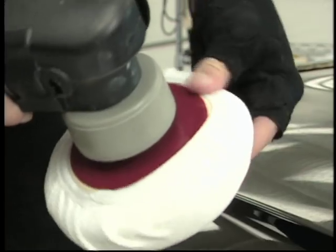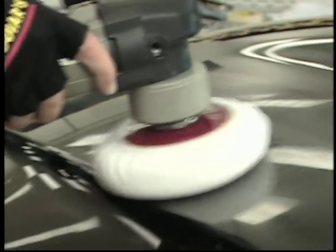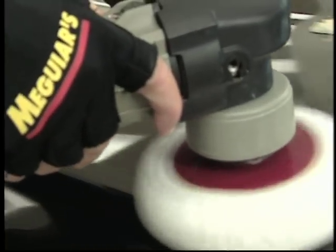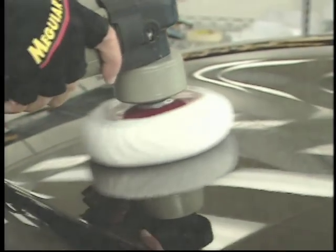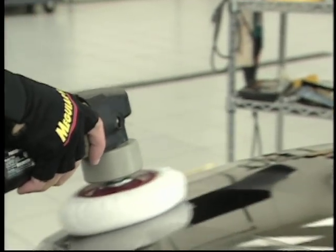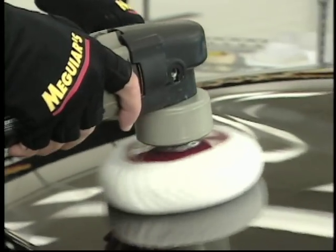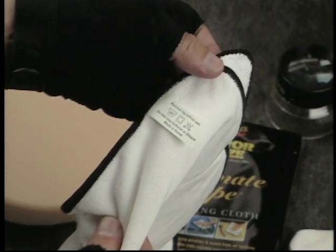Meguiar's also offers microfiber bonnets, which are available in 3 different sizes. These are for use on dual-action polishers and orbital buffers to remove all polishes and waxes. They are made from the same high-quality microfiber used to make the Meguiar's Ultimate Wipe. As an added bonus, Meguiar's microfiber products are machine washable up to 500 times for plenty of use. Just don't forget to remove the care tag before use.